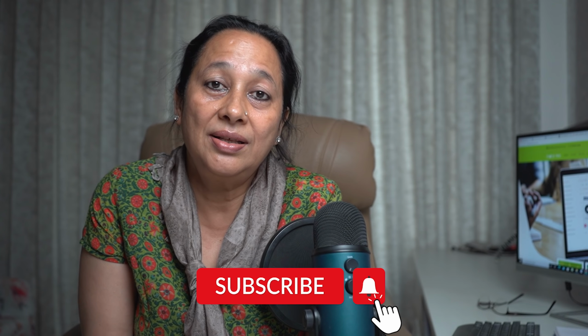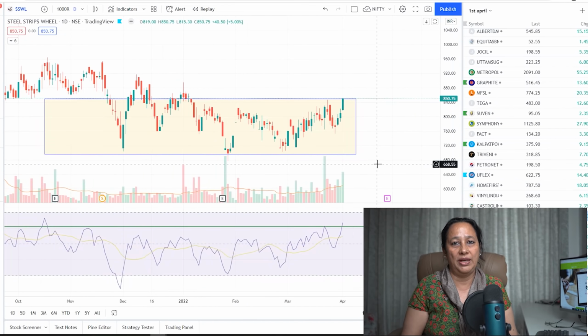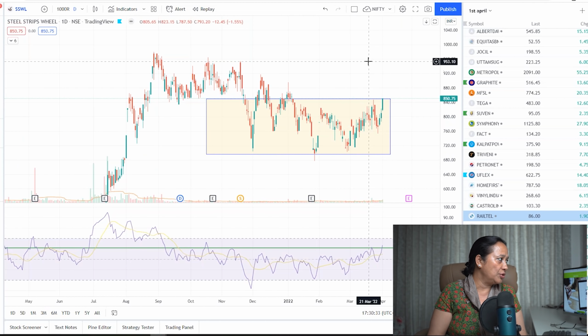SSWL. Being a monopoly, and as the chip shortage is slowly being taken care of, the auto industry is gradually picking up. As an effect, auto ancillaries will pick up. This is one of the auto ancillaries, and they are only into making alloy wheels. So the product has a huge demand. They're not only supplying to Indian clients, they're also exporting to various countries, particularly the European market, which makes it a very promising valuation. And the positioning of the stock at this point of time is at a very good place. यहाँ से मुझे लगता है इसमें एक बाइंग की अपॉर्चुनिटी आनी चाहिए.